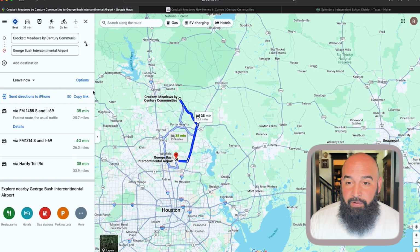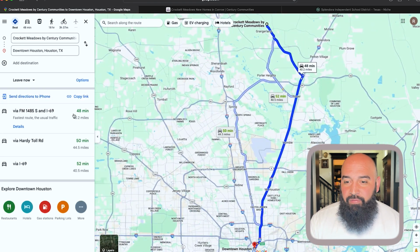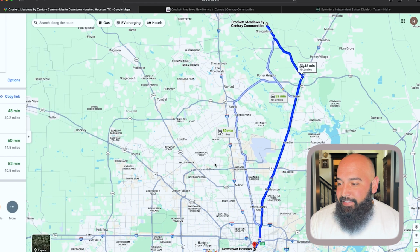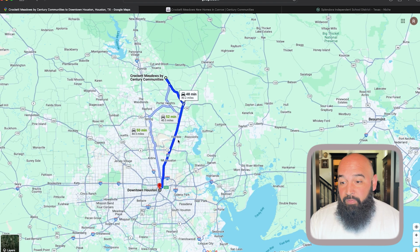Also, let's say you want to go to downtown Houston, to check out an Astros game or whatever you want to do downtown. You are 48 minutes from downtown. Let's zoom that out again so you can see. So, 48 minutes, 52 on this route, 50 on this other route going that way. So less than an hour into downtown. Not a bad drive at all, right?